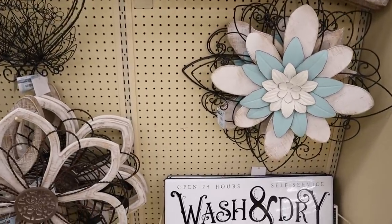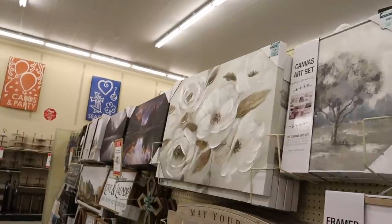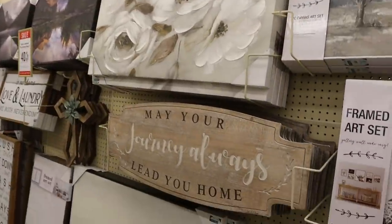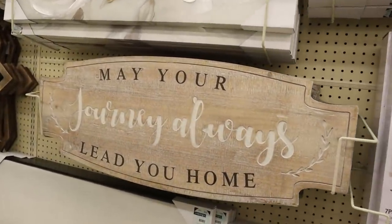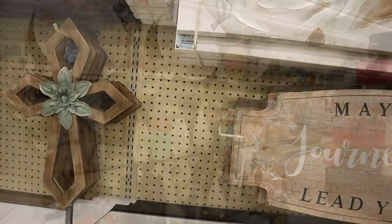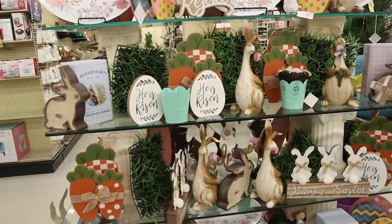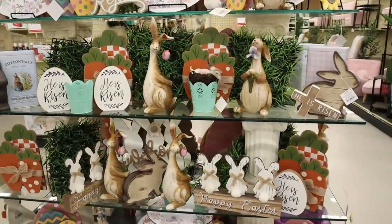Here's some porch decor. And one for the moms and the helpers. They got some cute sayings too. Now, we're looking at the Easter.